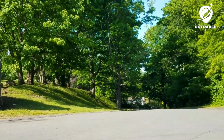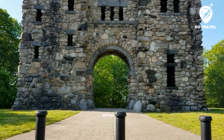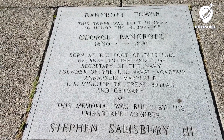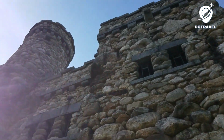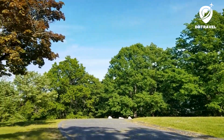Built out of boulders and cobbles, the 2-story structure features 2 crenellated square towers at each end with a larger, off-center circular one rising between them. It was erected in 1900 by the wealthy philanthropist Stephen Salisbury III in memory of his childhood friend George Bancroft. At the bottom of the tower is a memorial plaque dedicated to the prominent historian and statesman.